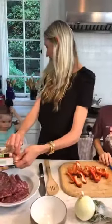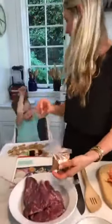More water. Can I get it in one second? So then this is organic spice rub. Another thing.